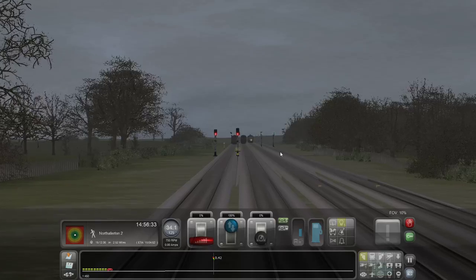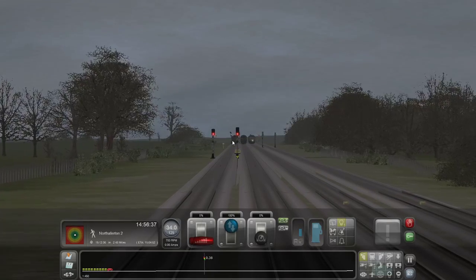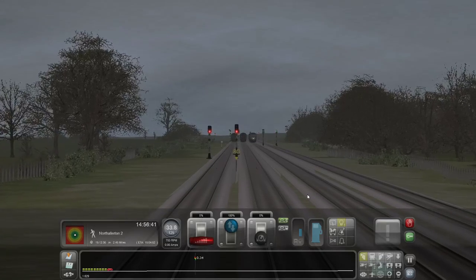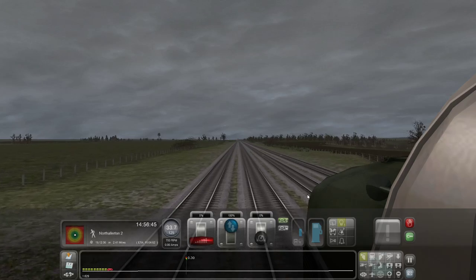Do a cheeky zoom. There's a 47 there. Passenger train is waiting. Freight train has the go-ahead. So yeah, it's all good fun. It's all getting a little bit busy around here.